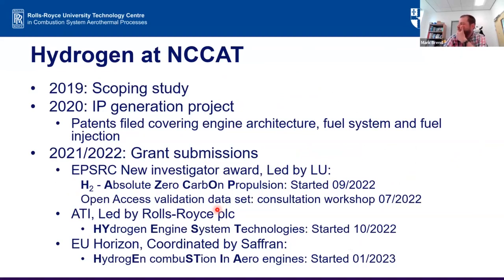Okay, so we've been working on this technology for some time at NCAT. This started in 2019 with a scoping study where we looked at what the technology areas and the potential solutions could be for hydrogen. And that led directly into an IP generation project where a number of patents were filed covering various aspects of hydrogen combustion and delivery to a gas turbine system, and directly fed also into a number of grant submissions which have been awarded and are just kicking off now.